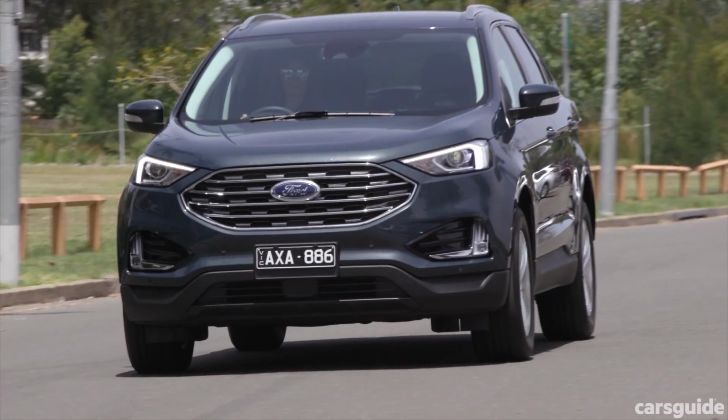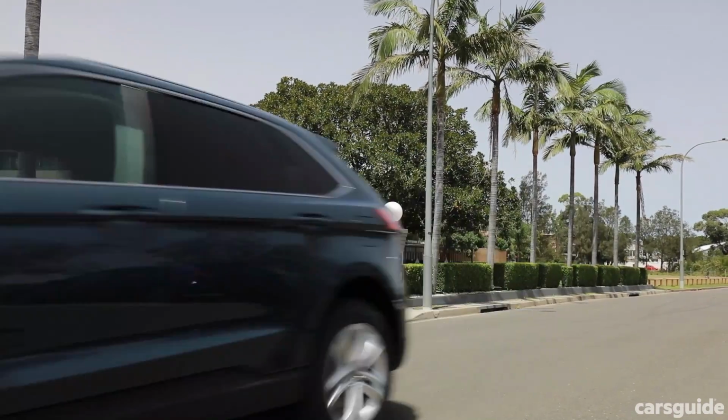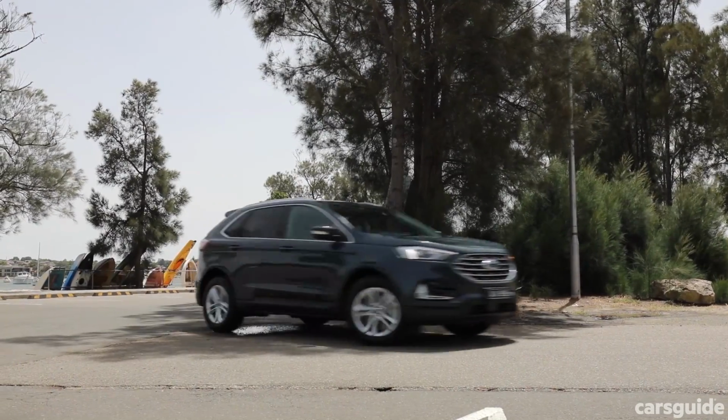So it looks like it's going to be really big to drive. And yes, when you get in here, the front of the car is quite large and I can barely see the road in front of me. But the good bit is that it doesn't feel so big to drive. So once I'm in here, I actually feel quite good. The steering is easy to turn, the car doesn't feel heavy, and it handles really nicely around corners.